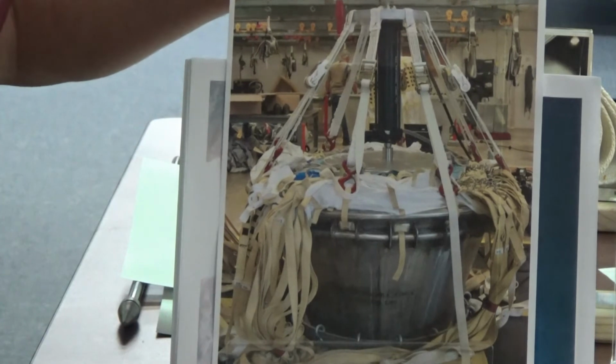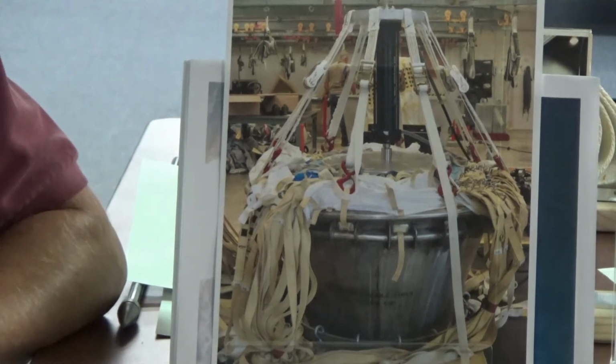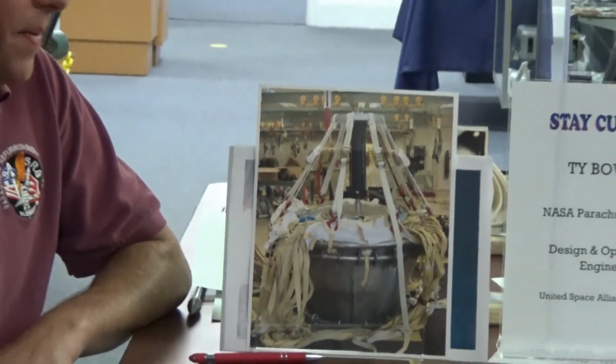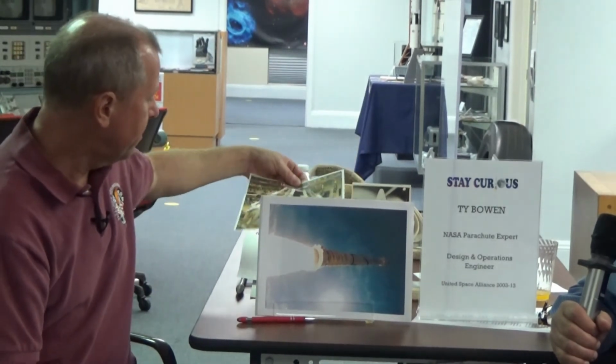And you can see the amount of energy, brains, and thought put into this program that never matured. We got it pretty mature, but it got canceled. Yeah. Yep. So here we have the Aries 1X launch.